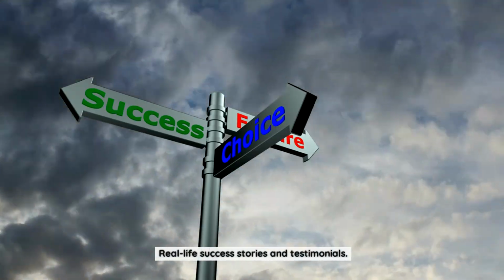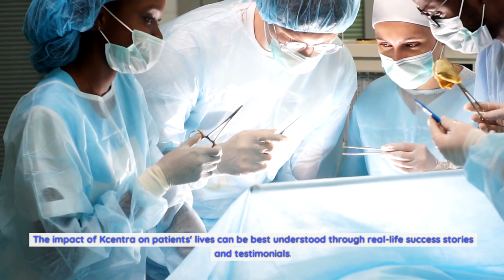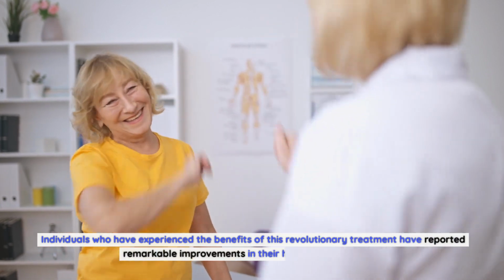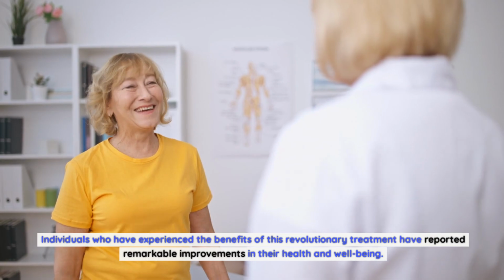Real-life success stories and testimonials. The impact of Kcentra on patients' lives can be best understood through real-life success stories and testimonials. Individuals who have experienced the benefits of this revolutionary treatment have reported remarkable improvements in their health and well-being.